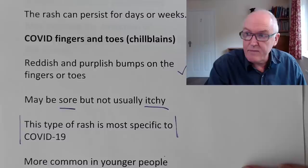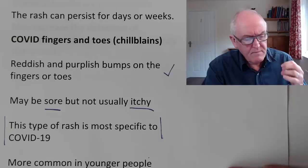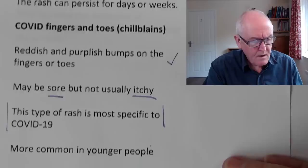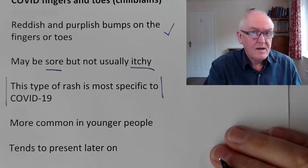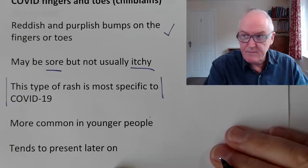Again, most commonly I've heard about it in patients that are severely ill, because they're the ones that have come to the attention of the researchers. But this is COVID fingers and toes. So it's inflammation of the blood vessels in the fingers and toes, making the fingers and toes red and making them not so much itchy, but sore. More common in younger people and tends to present later on in the illness. So whereas the urticarial rash or the prickly heat type rash tended to be early features, this tends to be a later feature. So they're the three types of rashes.